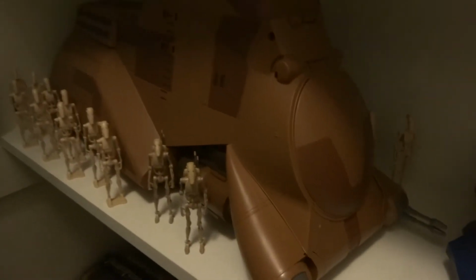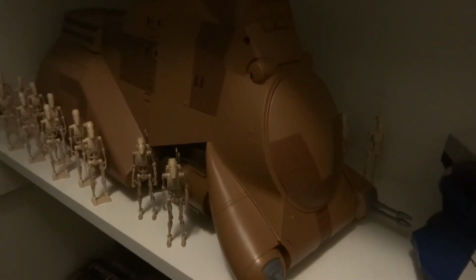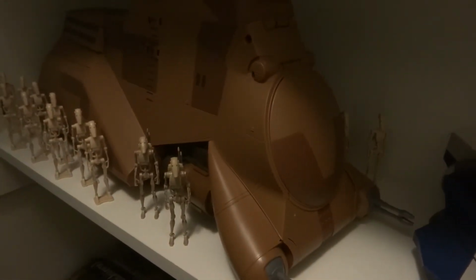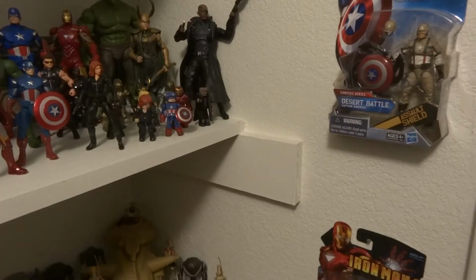Oh yeah, the MTT. I'm very excited about this. I've got a bunch of battle droids surrounding it. Super awesome and super amazing. So there you go. That was a big difference because, of course, I didn't have this before, and this takes up a lot of space. So definitely changed up this shelf a lot. And yeah, so now let's go over the in-package toys around here.